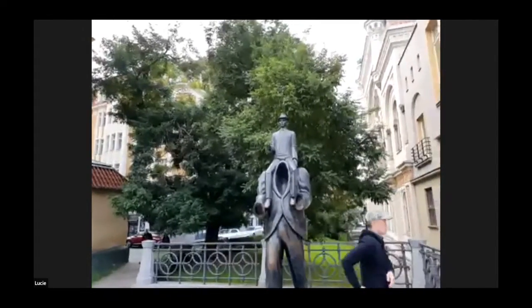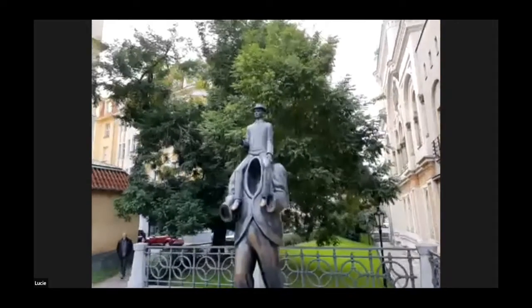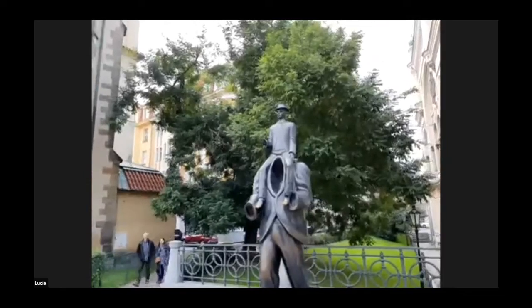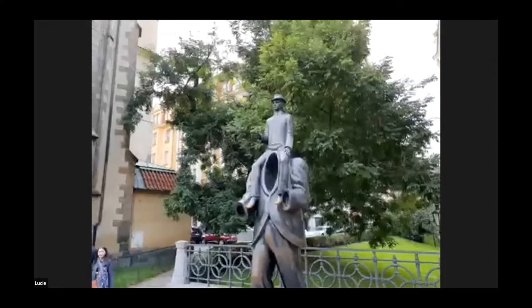This is the statue of one of the most influential Prague Jewish writers, Franz Kafka. Franz Kafka sitting on the shoulders.